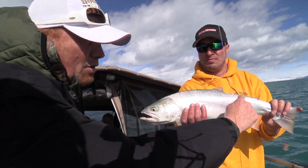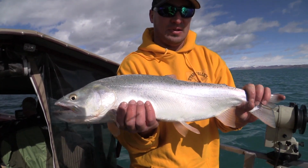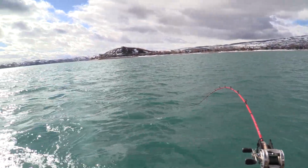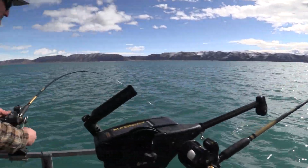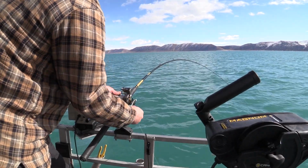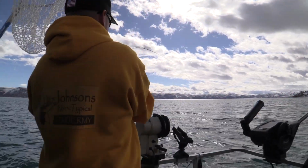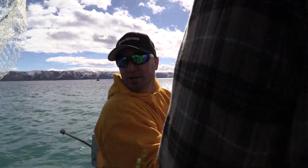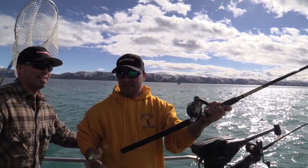Look at the beautiful emerald greens in that cutthroat. Nice fish. That's a beautiful fish. Out there. Zach, got him. Did I call it? Fish on. Here, you better reel it. Call it. You reel it. You call it. Yep. He's a better fish.